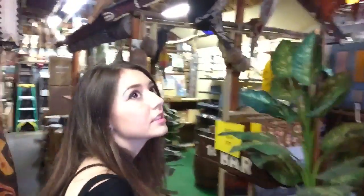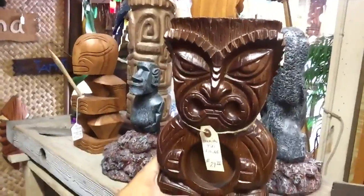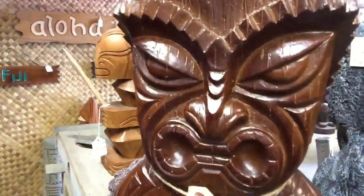I'm just going to show you things now. Look at these. What's been your favorite thing so far in this place? What? A giant stuffed parrot! Actually, one of the coolest things about Oceanic Arts, besides just the stuff they sell, like, look at this Hawaiian tiki figure. Hello, I want to live in your house.